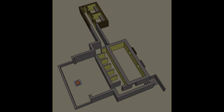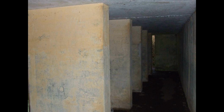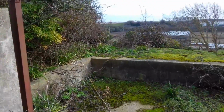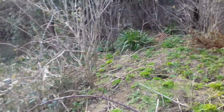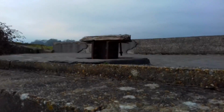Walking down the passage, we wandered into the magazine area, which was divided into 5 sections by partition walls. Walking along the magazine passage, we then wandered out onto the gun floor through the second door again, and overhead the roof has long since been removed.